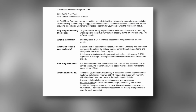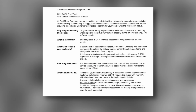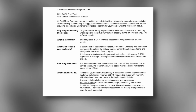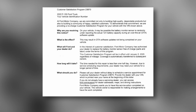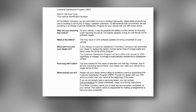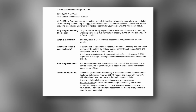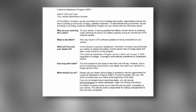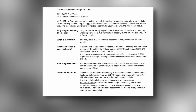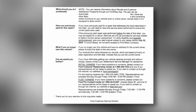Now, this customer satisfaction program is to address an issue with the 12-volt battery in the truck, not the great big honking 131 kilowatt hour battery pack that extended range F150 Lightnings have. I don't know, because the wording of the letter said F150. It didn't say F150 Lightning, it just said F150. So I don't know if this is something that applies to all of the F150s made in this year, or if it's just a Lightning specific thing. But here's what the issue is.